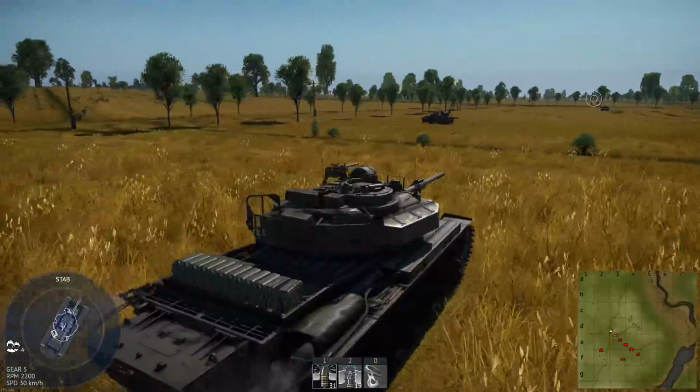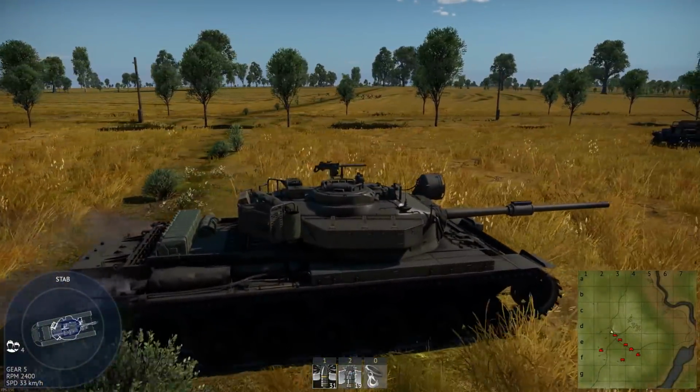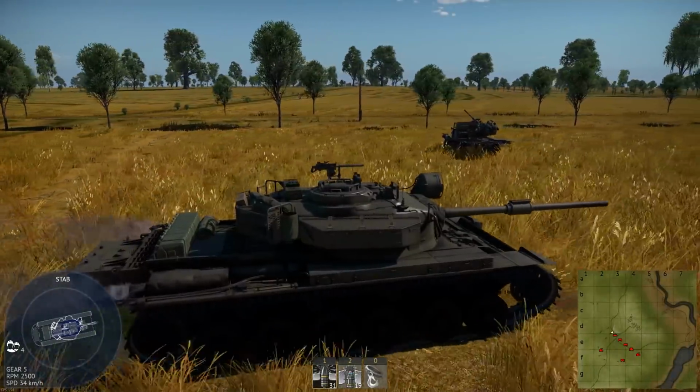Aside from that, not really anything else is different, aside from it being a regular Centurion. As far as engine sounds goes, this thing does sound quite like the original. You know, it's not far off it, I'd say.